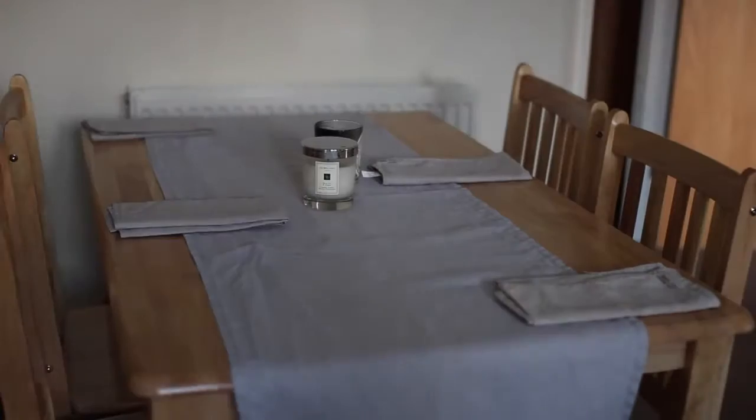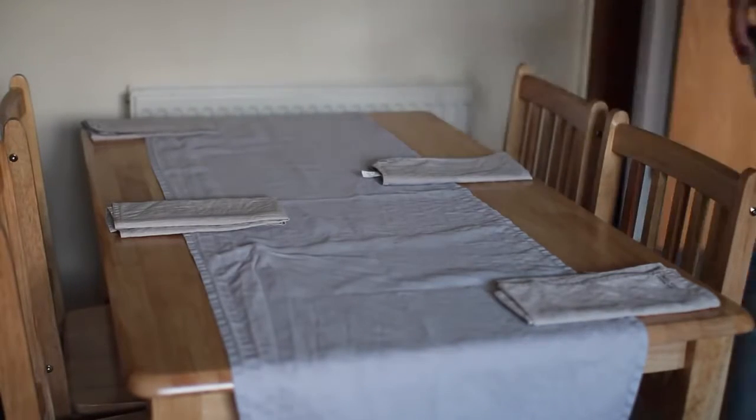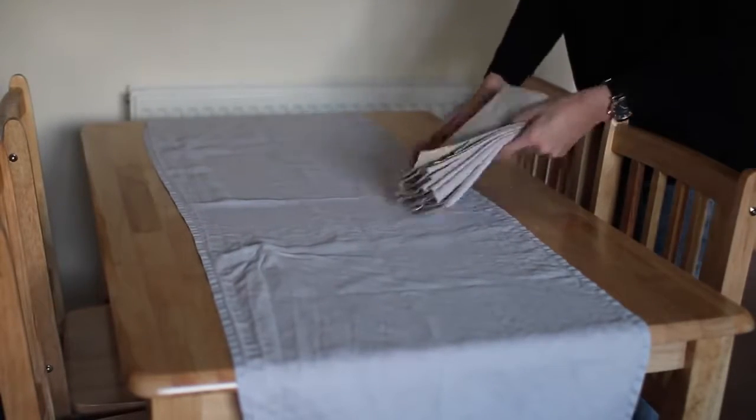So one area of our flat that I felt needed a little bit of a spruce up was our dining table area. It just looked the same since we first moved in. When we first moved in, we kind of panic bought a few napkins and a little table runner from H&M, and although they are still really good, especially the napkins, I'll still be using those. The table runner, because it was a light fabric, got very dirty very quickly, and it just got very stained, and I haven't been able to get the stains out of it, so I think it's time for that to go. So I popped into John Lewis to pick up a few bits for that area.